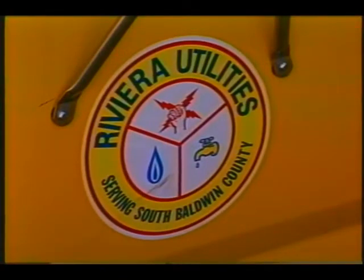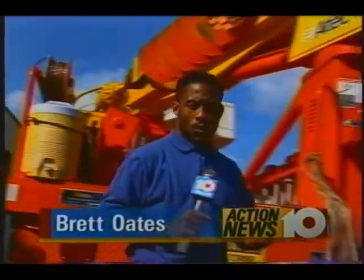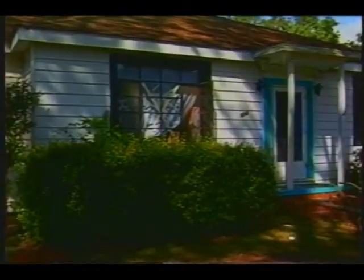Riviera power officials say they were able to get all their customers back online late this afternoon. Riviera utility officials say that 23,000 of their folks were without power, but they say thanks to the hard work of their linemen, some folks were without power for only 30 minutes. Richard Marquez was one of those folks. He says a tree limb took out his power line.